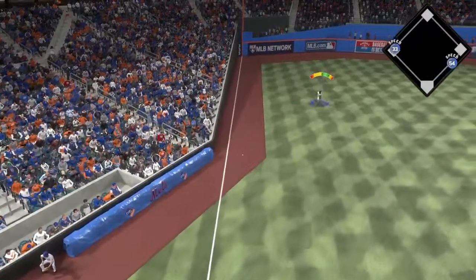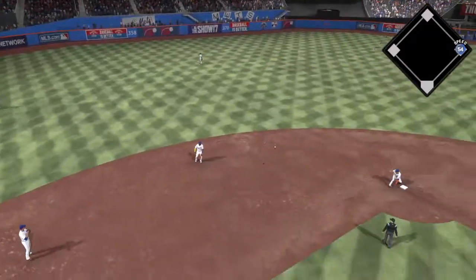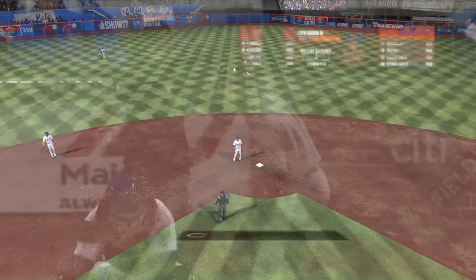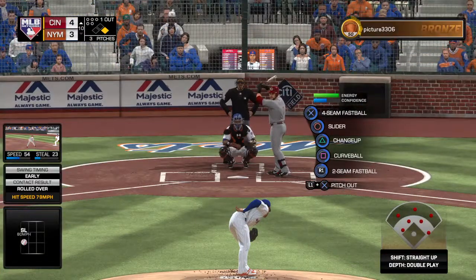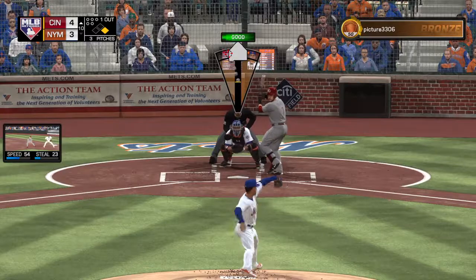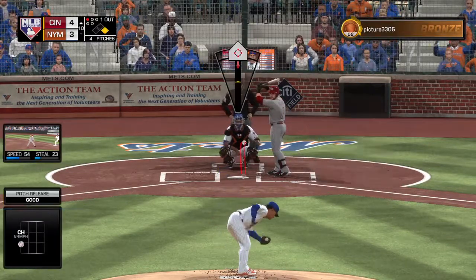Hold on now. That ball is down and could score a run. And the go-ahead run will score from second as they've taken the lead here in the late going. Now batting, Eugenio Suarez. He's coming off a solo homer in his previous trip. Right-hander against right-hander as this is a ball 1-0.